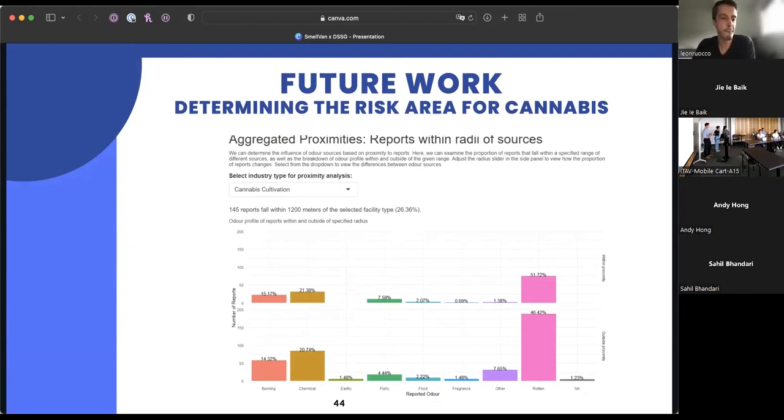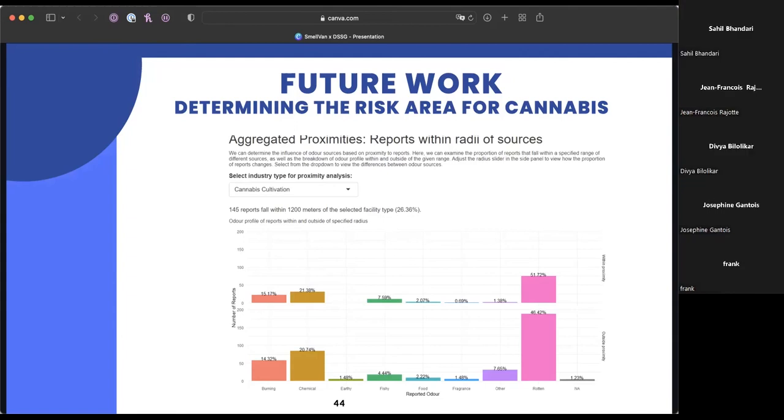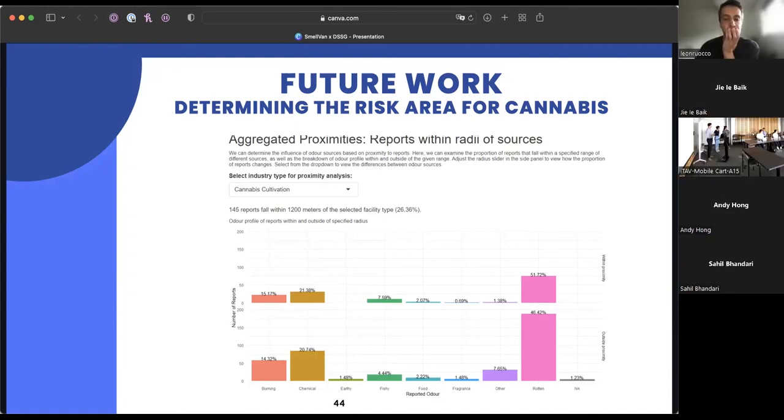Amelia, would you like to comment? Yeah, I'm just curious because it seems like odor can change with time, especially as you mentioned, right? The wind will probably be a good indicator, right? Where certain areas will experience some odor. So I just wondered, did you have a chance to look at any temporal trends?